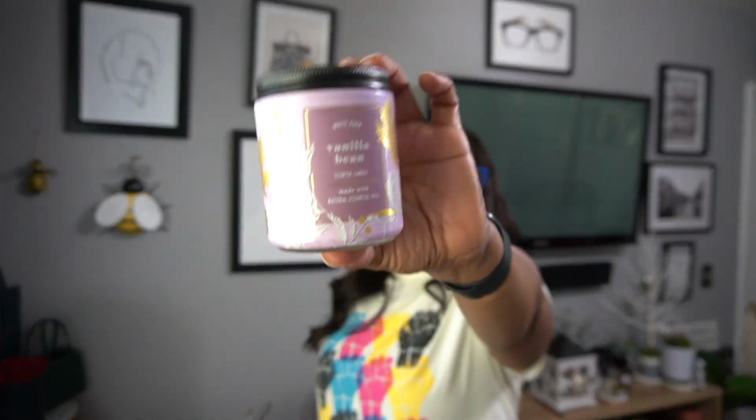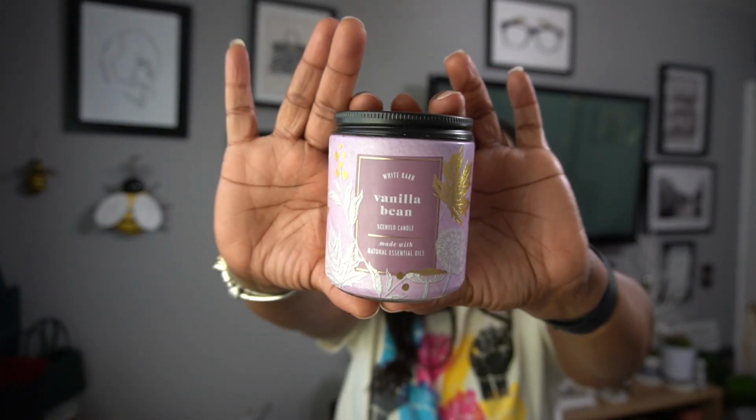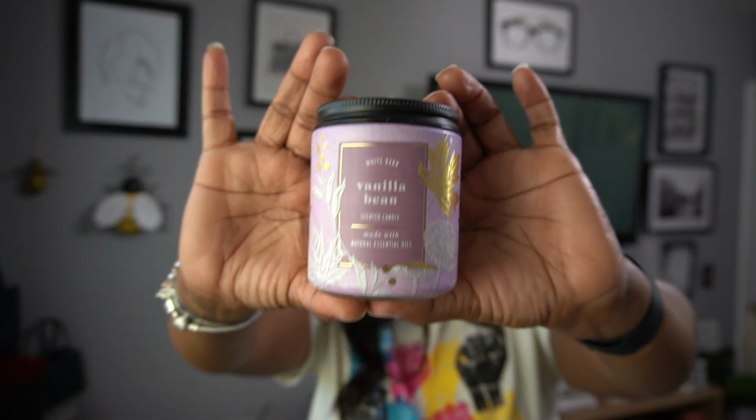The first candle I got is this vanilla bean single wick candle, and the reason why I got this one is because they changed it back to the original notes. So that's the reason why I really wanted this. The Madagascar vanilla bean, the homemade marshmallows, and the fresh steamed milk. They brought the old scent notes back.